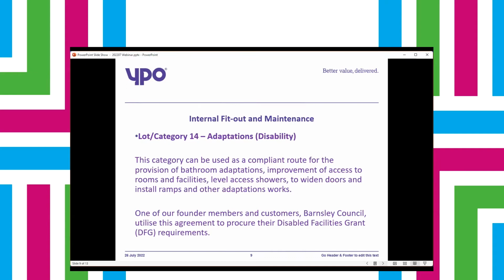This consists of the standard selection questionnaire that is mandated for use in pre-qualifying suppliers on public tenders. And as long as the supplier is successful with this application at that stage, they are then added onto the agreement and they're ready to bid once you are ready to issue your call off or your further competition. If the provider actually fails this application process, they can in fact reapply as many times as they like.